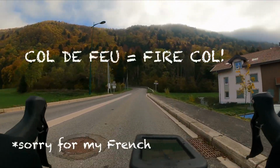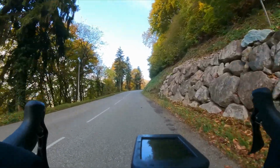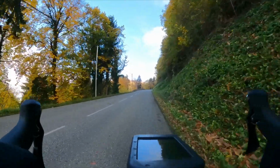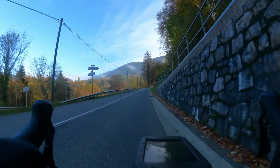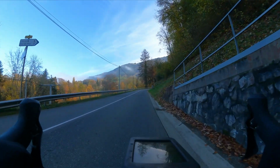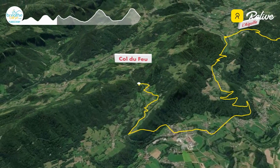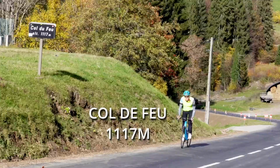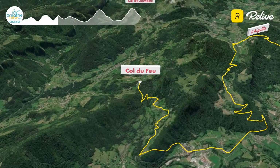Col de Feu. The Col de Feu starts off pretty tame, however once you're 200 or 300 metres past the 5 kilometre to go board, the road suddenly ramps up, and this next section, the gradient is really inconsistent. One minute it's 10%, next minute it's 6%. With a kilometre to go to the summit, the gradient eases over the top of the climb, and it's a steep technical descent which we will have another look at down to the village of Lulan.